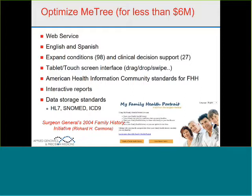And what we did was we made it a web service. So we took it off that local computer. We set it up on a web-enabled computer and allowed people to access it from outside. We created a Spanish version. We expanded the conditions and the clinical decision support. We created this graphic user interface, which was just beautiful, after the radial button one. And we added all these data standards to it.